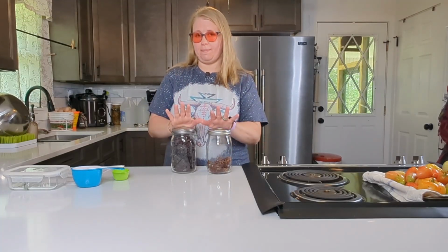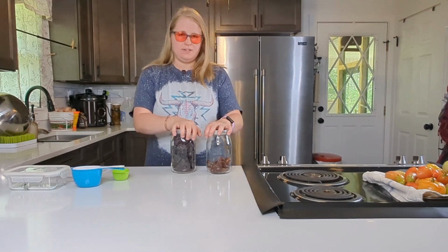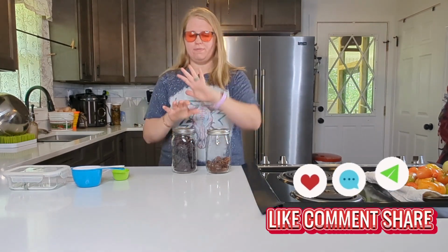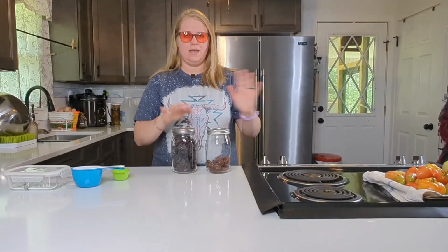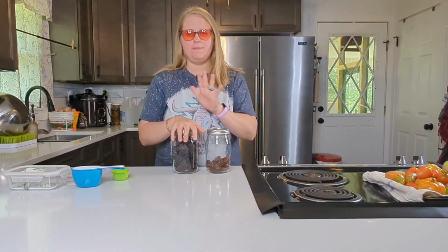Then another happy accident with these is your food will last longer. So these chips we got on deal, like $2 for a great big old family size bag, good ingredients, organic, all the stuff we look for at a discount grocer.